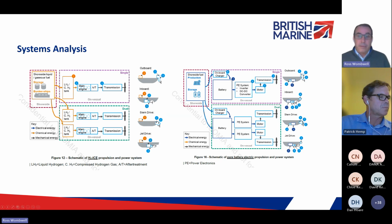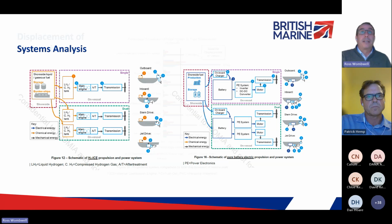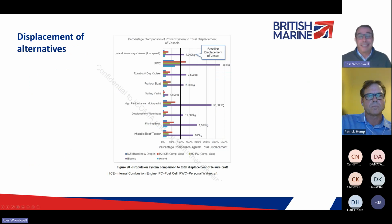What was the carbon footprint of each of the component parts that goes into each of the different types of system? Once we broke those systems down, we then had to look at displacements. How does that affect vessel size, vessel weights? In effect, trying to understand what would work in a boat and what wouldn't work, in order to be able to separate out those systems which are obviously not going to be viable in the long term.